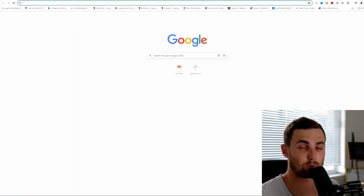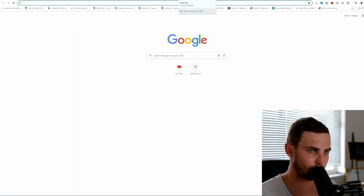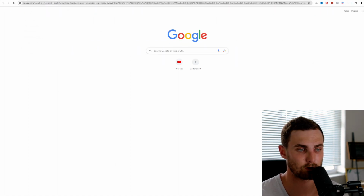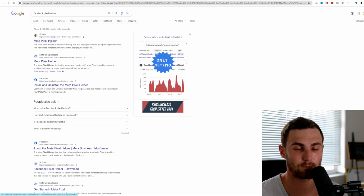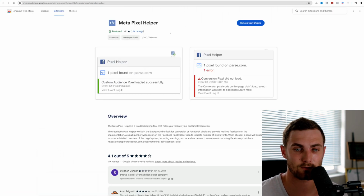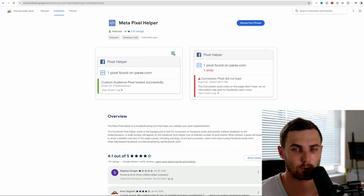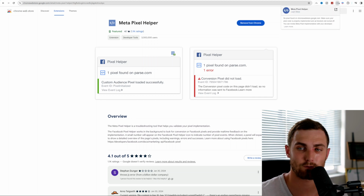So the first step that you want to do is come over to google.com and search Facebook Pixel Helper. On Google, you can come over to chrome.com, called the Meta Pixel Helper. It will open up a tab that looks like this. You want to click on Add to Chrome. I've already added this to my Chrome browser, so I don't need to remove it and re-add it. And once you've added it, on the top right-hand side, it will look something like this, called Meta Pixel Helper.